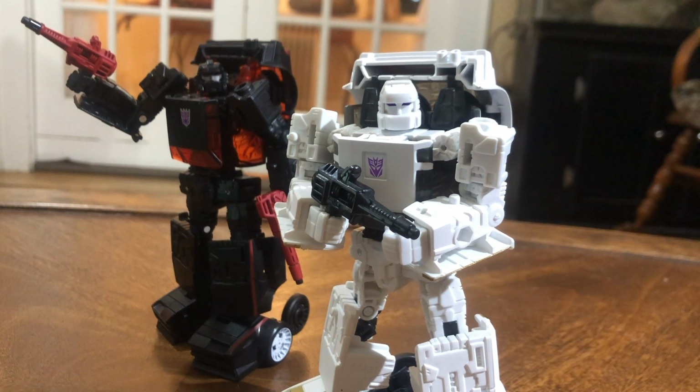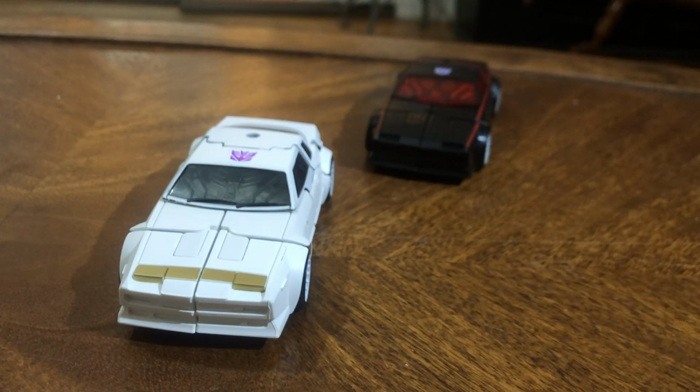This figure is so good. I mean, this mold is so good. I really wish Runamuck had a better paint job, because then these two would both be here together. But Runamuck, I mean Runabout, is the clear winner of the mold. So let's go on to number 9.